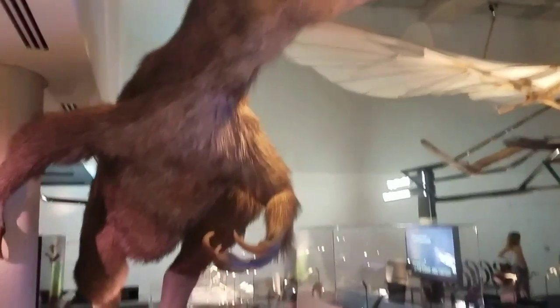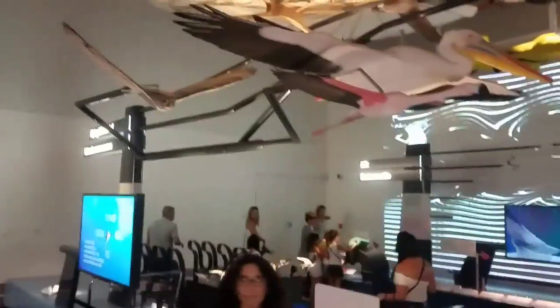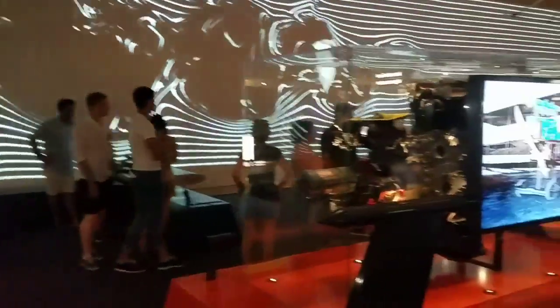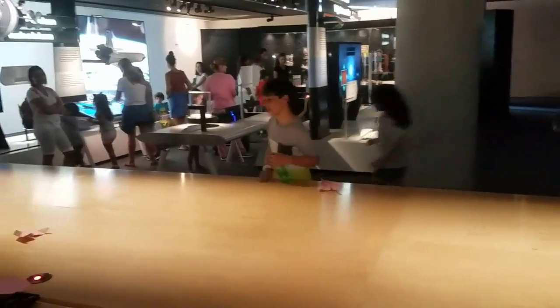So weird, weird dinosaur looking thing here. Dinosaur, feathered dinosaurs. Interesting. See him here, he is pretty huge. We have the beginnings of flight, or at least our interpretation of it. So a lot of interactive stuff, a lot of engines, things like that. So very cool for the kids. Very cool. Oh yeah, look at that. Oh, there goes one.